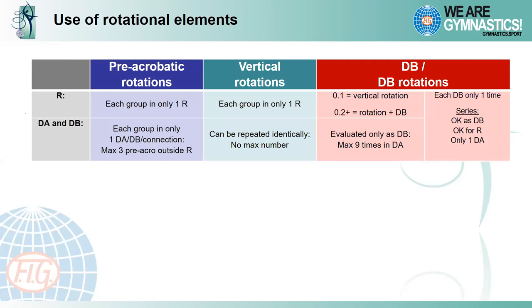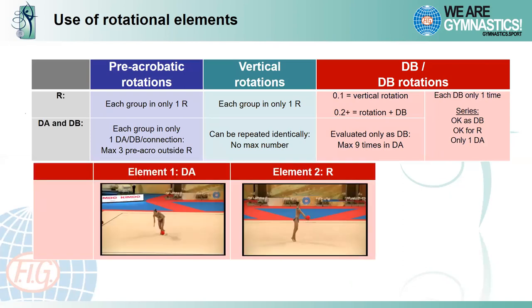DB as rotations: 0.1 vertical rotations or 0.2 and higher rotation and DB. They are evaluated only as DB and maximum 9 times in a DA. Each DB only one time in a series, okay as a DB, okay for R, only one time for DA. Let's check.